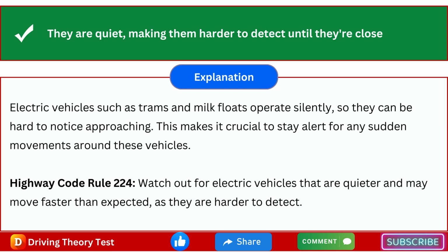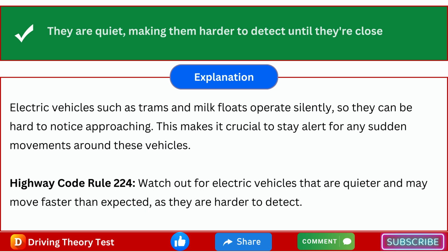The correct answer is they are quiet, making them harder to detect until they're close. Explanation: electric vehicles such as trams and milk floats operate silently, so they can be hard to notice approaching. This makes it crucial to stay alert for any sudden movements around these vehicles. Highway Code Rule 224. Watch out for electric vehicles that are quieter and may move faster than expected, as they are harder to detect.